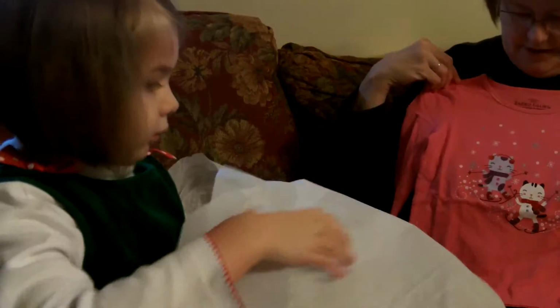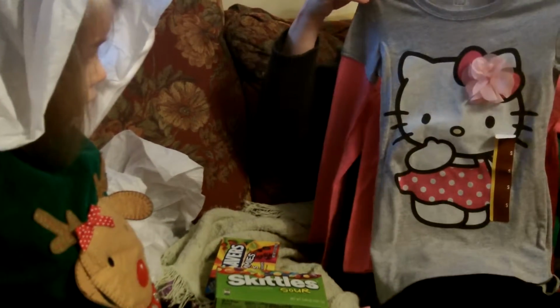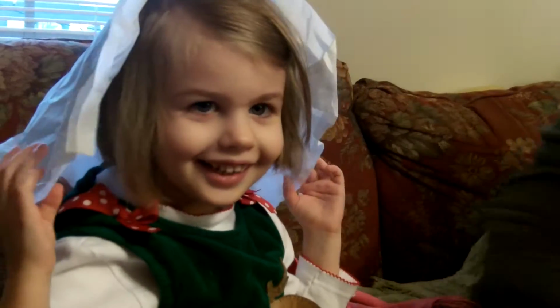Okay. And then look at that one. Oh, pretty. Cool. A little kitty on it. And then look at Hello Kitty. That one. Oh, look, she's got a bow in her hair. Do you see that one? Isn't that pretty? And a flower. Yeah. That's pretty. What do you say to Grandma and Grandpa? Thank you. You're welcome. You're silly.